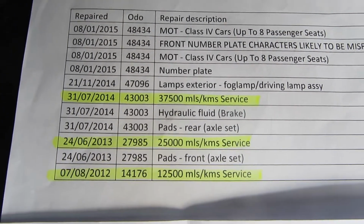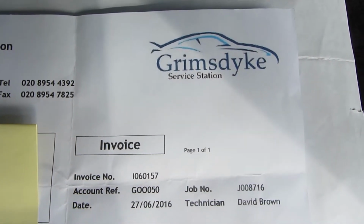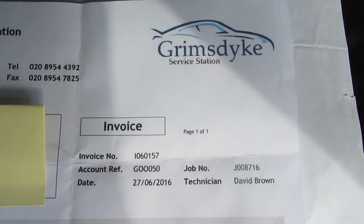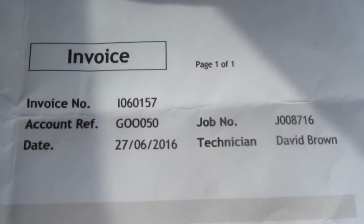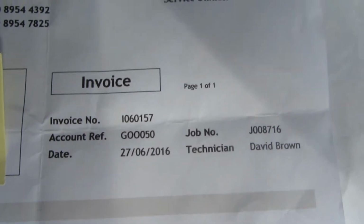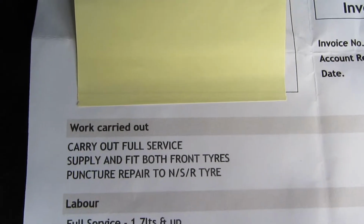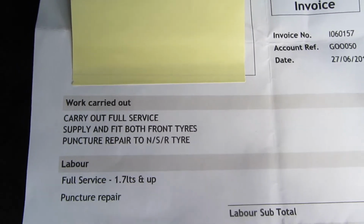The last service that was carried out on the car, however, was done here by Grimsdyke, who is a very well-known and reputable service centre near to the customer and near to ourselves actually as well at SellYourCarUK. You can see the date there. It was done the 27th of June 2016, so barely a month ago. And over here we can see that it had a full service carried out, front tyres and a puncture repair to the near side rear tyre as well.